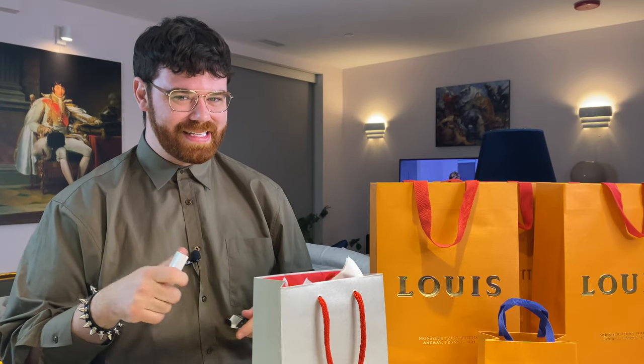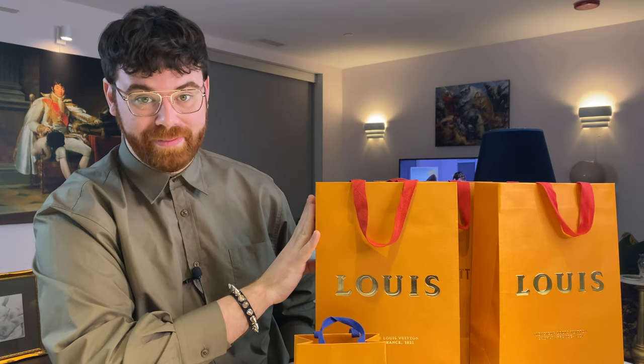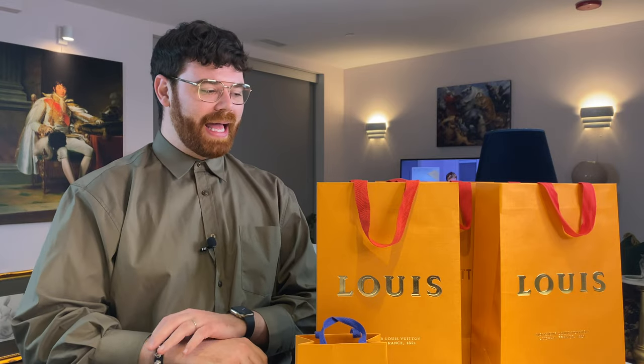Let's see some Louis Vuitton. You all know how I feel about Louis Vuitton. It was my first love as far as ultra premium designer brands go. It'll always have a special place in my heart. Do I buy it as much as I used to or as much as I wanted to back in the day? Not nearly. However, I'll go in and I splurge from time to time.